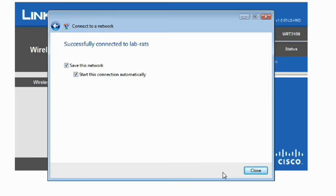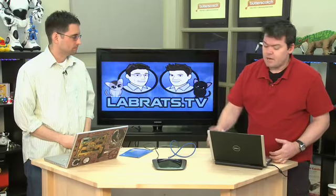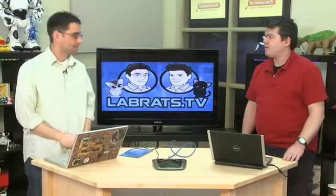It says successfully connected to LabRats, so I'm going to click close now, and now I can just surf as normal, assuming that my router is now properly connected to the internet. But certainly, wirelessly now, I'm not connected with any wires, and I can go back to the wireless setup and get into the router, and bingo. Change additional settings. Off I go.